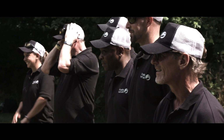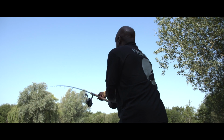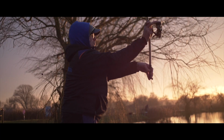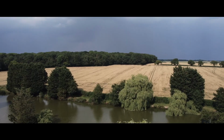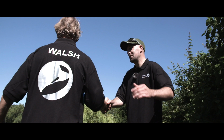Our target is to take four footballing legends and turn them from absolute beginners to experts in just 1 week. They're not on their own though. They've got four of the best anglers in the country showing them the ropes. The guys are nearly halfway through their training so far, and this afternoon it's assessment time. This morning they've been taught the art of the feeder and the bomb, but now, Hass, they've got to put that into practice, haven't they? It's time for us to score them.